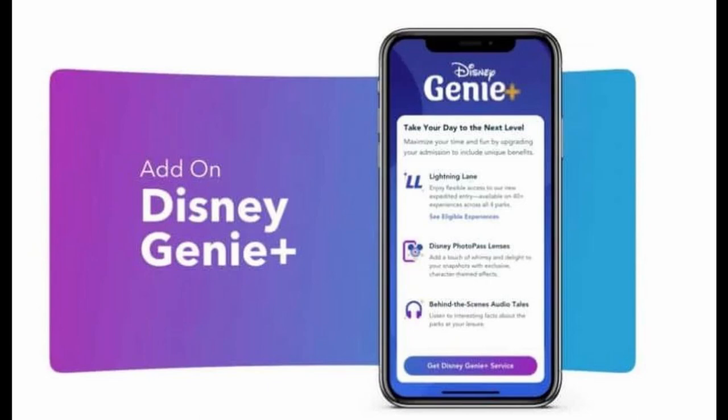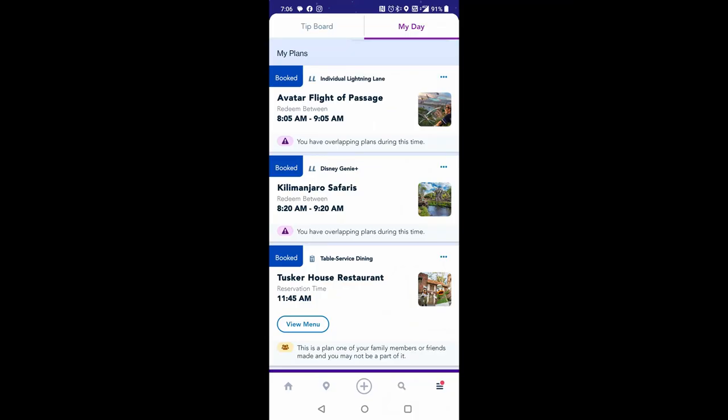At 6:30 this morning, we purchased Genie Plus. Then, at 7 a.m., we purchased the individual Lightning Lane for Flight of Passage, and we secured our Genie Plus Lightning Lane for the Kilimanjaro Safari.